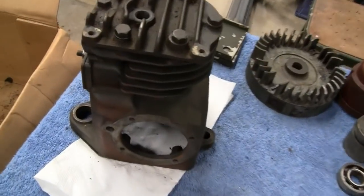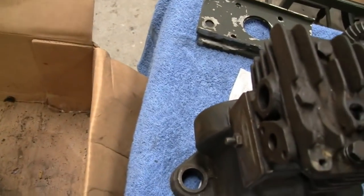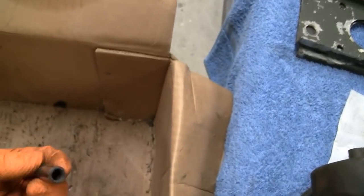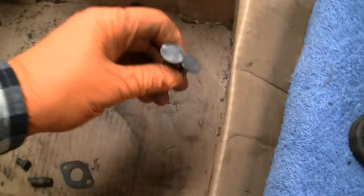And like I said, I didn't check this out. I didn't look at it good because the guy was leaving. And I did ask him, you know, if it's all there. And naturally, he said, yeah. And here's the wrist pin. Here are the tappets.